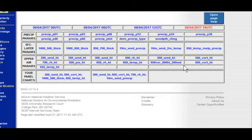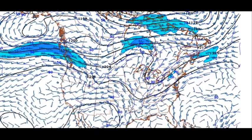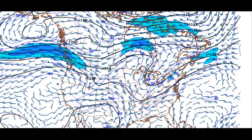And I guess we don't have a 300 millibar analysis. It's kind of weird. Oh, there it is. I'm sorry. 200 millibars, that's going to be near the top of the troposphere, and that should smooth out most of the small-scale waves. So the general long wave pattern that it shows should be somewhat reliable.